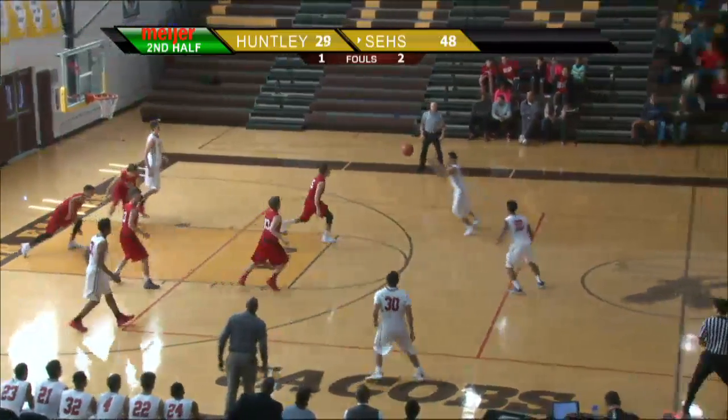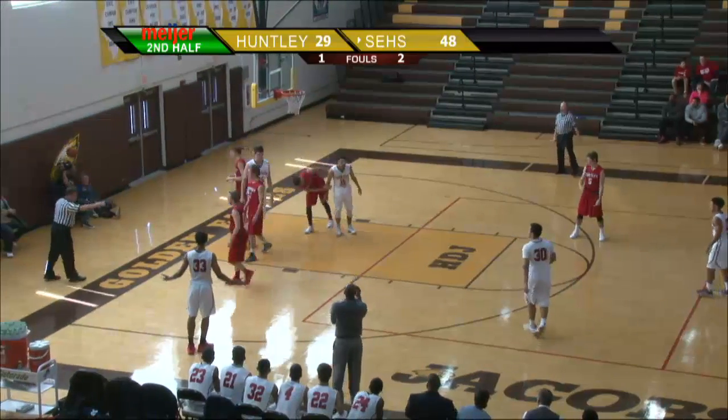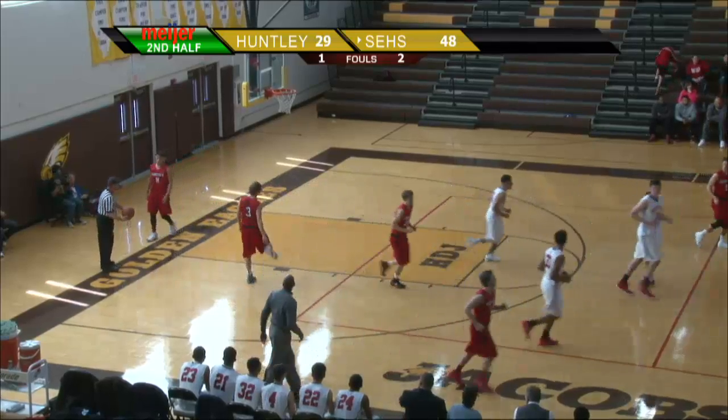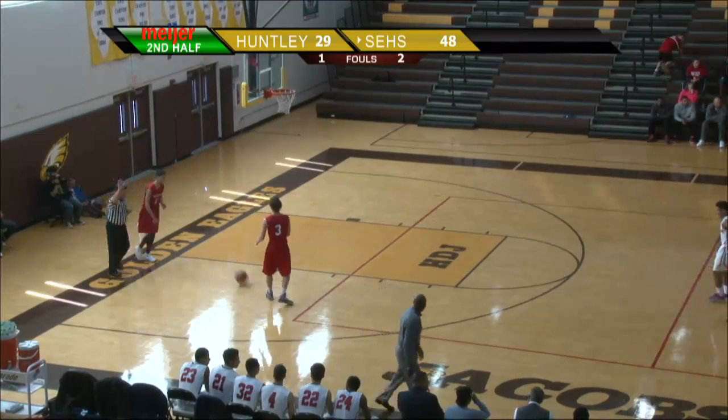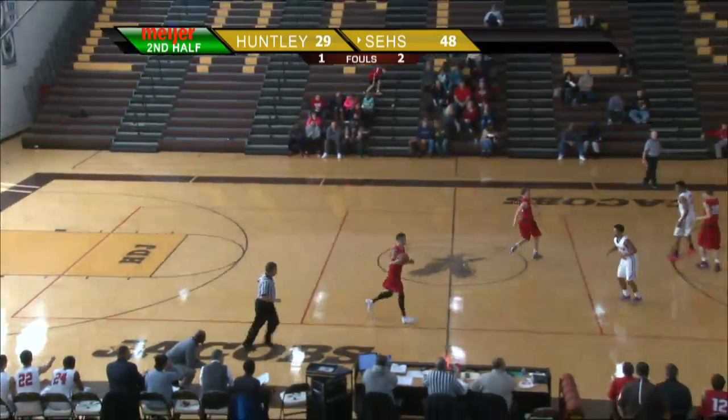Threw a lob pass, it hit the rim. Smith's gonna go up with a layup. Just kind of looked like the finger roll never got there. Kind of short-armed it. Just fluttered into the air and fluttered into no man's land.